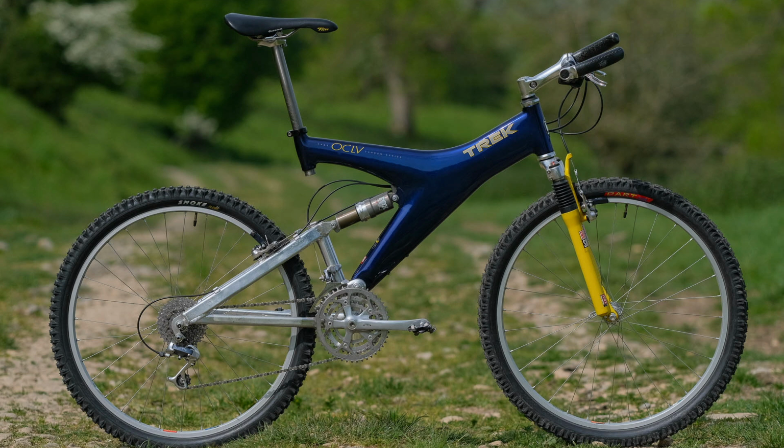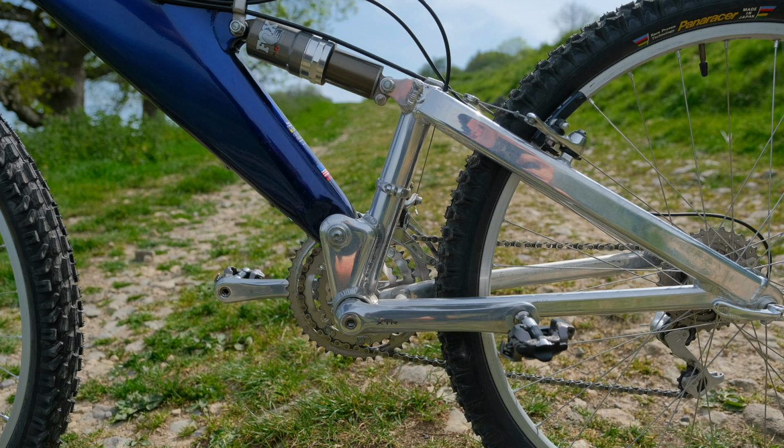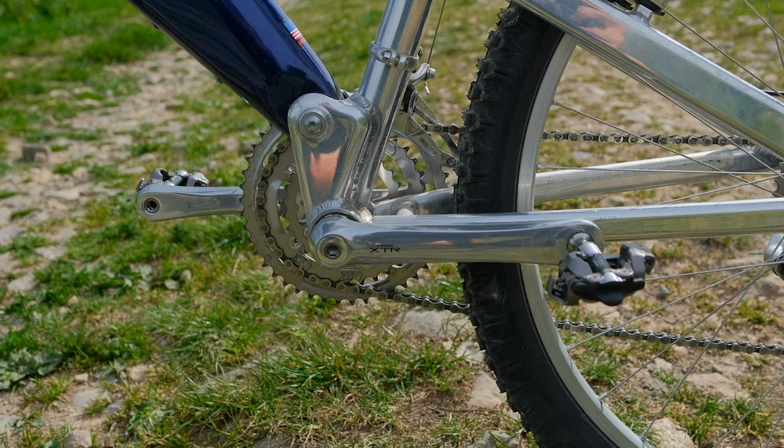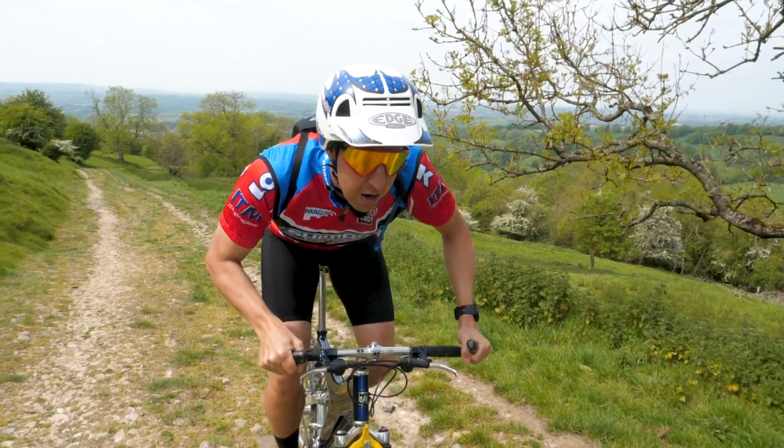But anyway, this bike dates to 1994. It's got a carbon fibre monocoque front end and a unified rear triangle. It was kind of funny at the time because everyone back then wasn't trying to make bikes that worked particularly well. They wanted to make a bike that didn't pedal like a full suspension bike. So they tried to make this pedal like a hardtail by putting a bottom bracket on the back end of the bike. The downside is when you were stood up on the bike, the suspension felt a lot firmer.